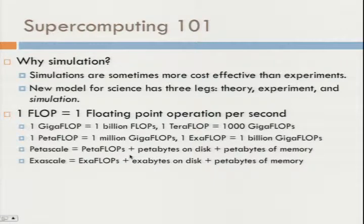That was the great milestone of 1998. A petaflop is 1 million gigaflops. That was the milestone of 2009. And believe it or not, everyone's now talking about an exaflop, which is a billion billion flops, 10 to the 18th flops, and that's supposedly going to be the milestone of 2018.